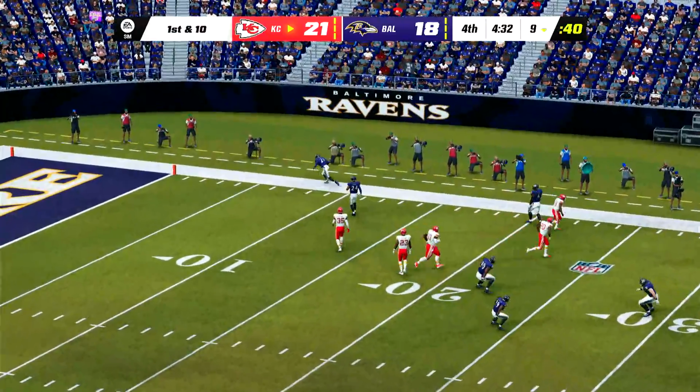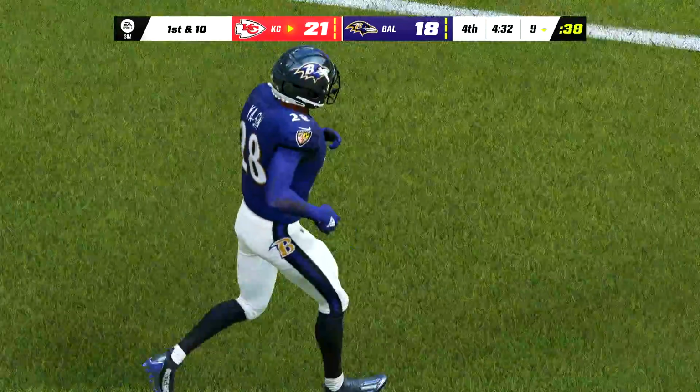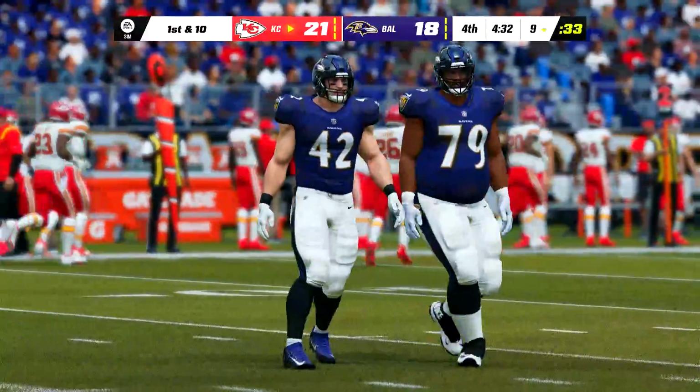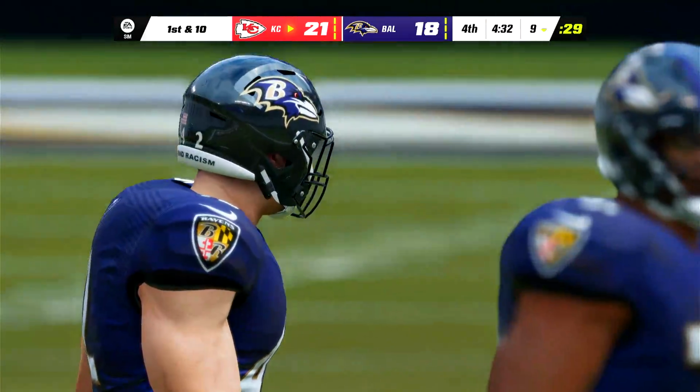And good hustle here as this is going to be blown dead right at the 9-yard line. Absolutely love the flexibility of these punters. Their leg drive, able to get it way up in the air, and that allows their punt team to get down there and down it inside the 10 because they've had some time.